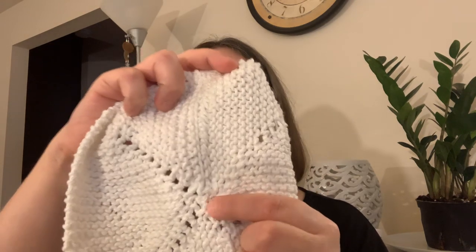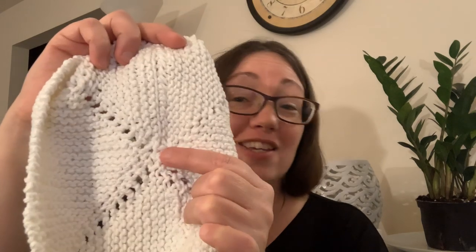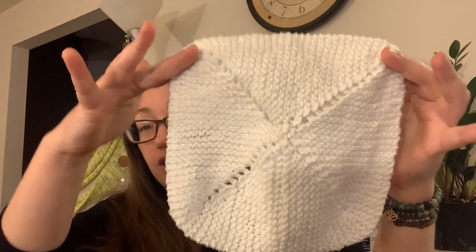And then in the center, there was a really big yarn over, and I just kind of worked that together to pull that closed. So I'm happy with this. And you know what? If you don't mess up the pattern, this is a really fun knit. So I may do this again because this is nice and the finished product looks really cute. So I like it. I'm happy that I did it. I'm happy I fixed it.